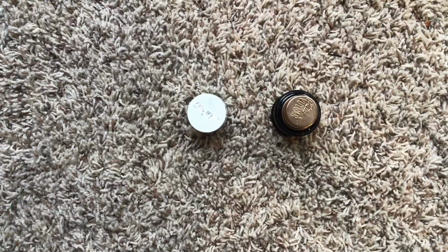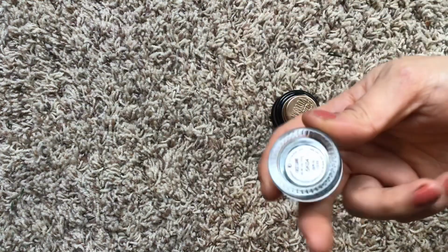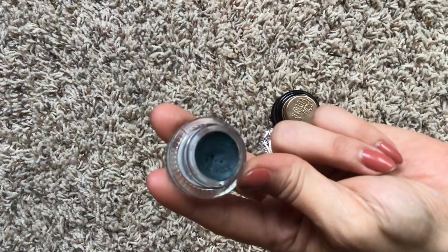And lastly, I have 2 cream gel eyeliners. I have one from ColourPop in this really pretty green shade. The shade is called Fast Lane, and it's like a deep emerald forest green. I really, really like it.